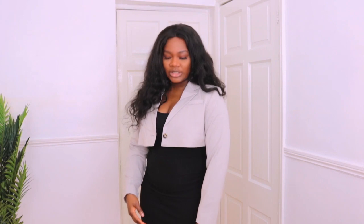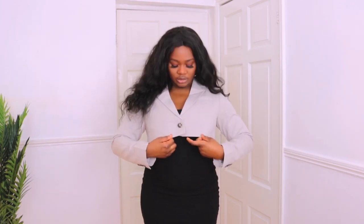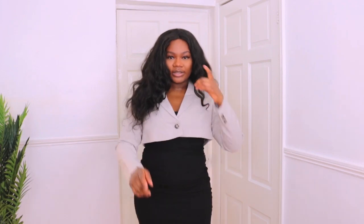Okay, so here's the cropped blazer from H&M. I think it's really cute. I love how it actually stays, because I've had a cropped blazer that I got from a different brand. I'm not going to mention names right now, but it never really stays on. It's sort of one part of the blazer is just permanently this way. But look at this. This actually looks really good. I got it in a large. And so I can do the button. This is what it looks like when I do the button.